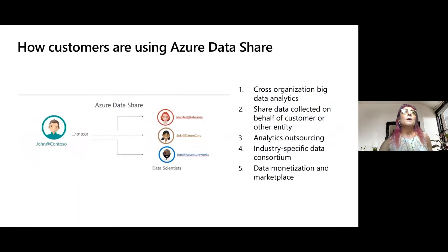So how are customers using Data Share? Cross-organizational big data analytics is a key component of this. In all industries, we see the need for data sharing between partners. Analytics outsourcing is another scenario we have heard about from different customers as well as academic centers. Some of our customers don't have the expertise or other data sets required to analyze the data to derive insights, and so they outsource it to someone else, or they try and work with organizations to combine their data.